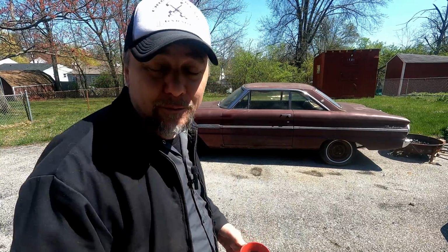Got a '63, well, technically '63 and a half. Somebody explain to me why Ford always has to use the half years: '64 and a half Mustang, '63 and a half Falcon. Somebody drop down in the comments if there's a difference.